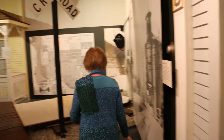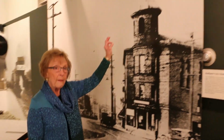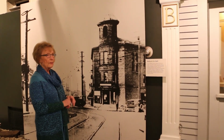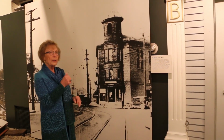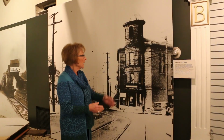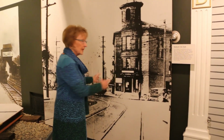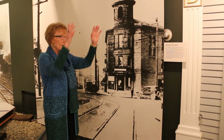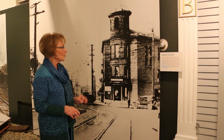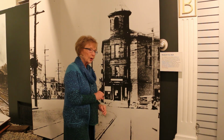Here is the first city hall in Ballard with a tower with a bell. And that bell was silent for the longest time, for years and years and years. But one woman took it upon herself to start a campaign to get the bell fixed so that it rings. It doesn't look like that, but there is a structure built for the Ballard bell, and it still rings. So that is one good woman's good work.